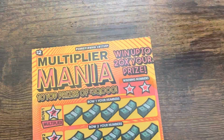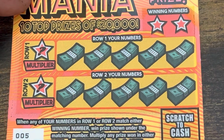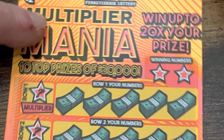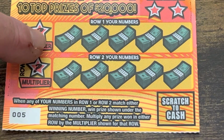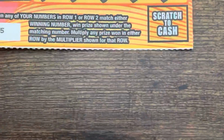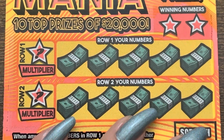So we'll start off with the $2 hauler. We won 50 bucks on this, I think. Can I push my chair in? Yeah. Try not to hit the camera thing. Well, you know I'm going to hit the camera. All right. So winning numbers to your numbers, plus a multiplier. And that's it. We have tickets 5, 6, and 7. Let me straighten this up. Okay, good luck.